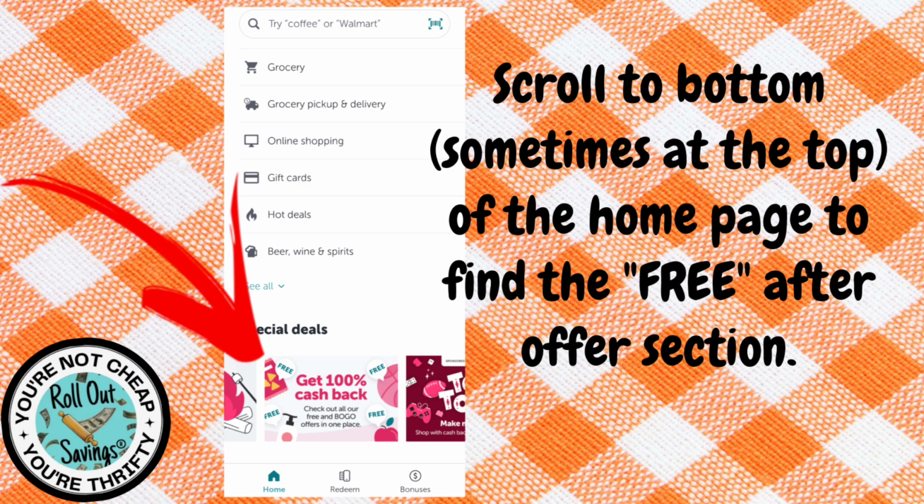With iBotta, you have to be at a minimum of $20 in order to cash out. Biggest tip I can give you is please do not let it sit there. Once you hit that 20, take that money out. I have seen people lose accounts or lose money that's been in their account from it just sitting.